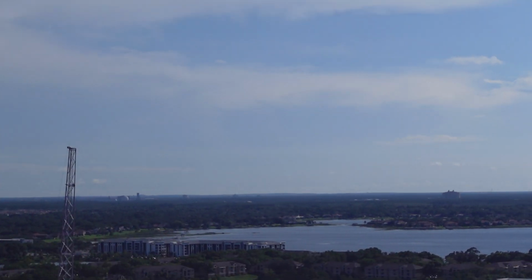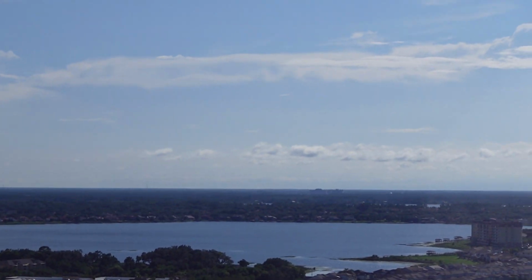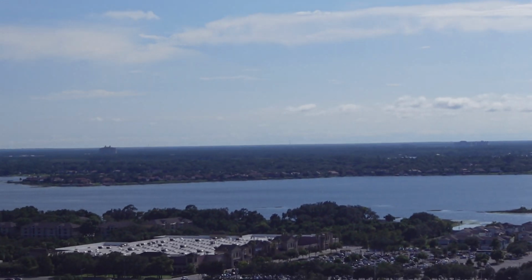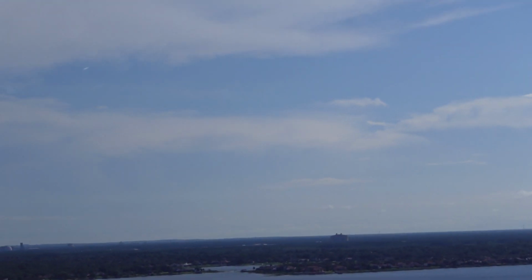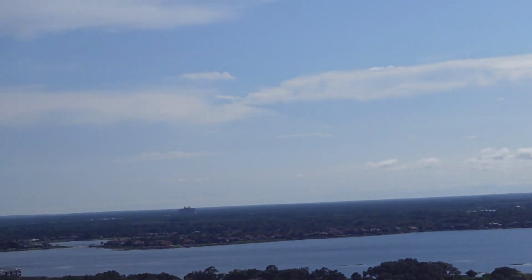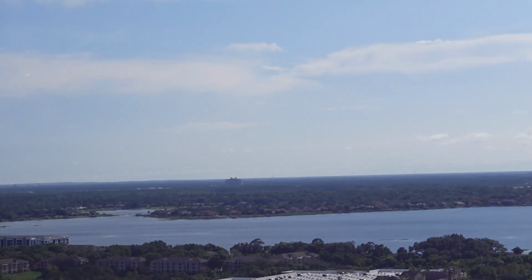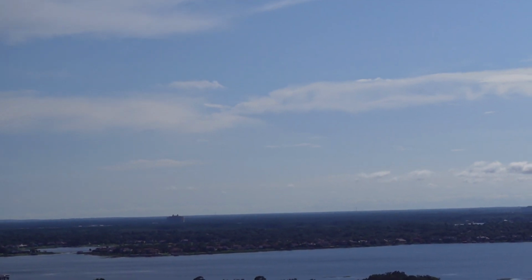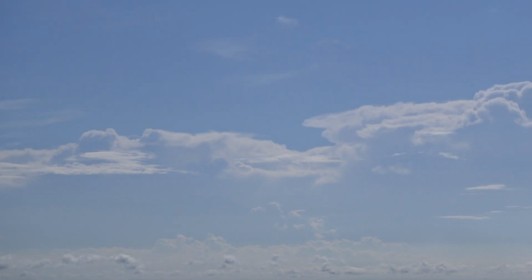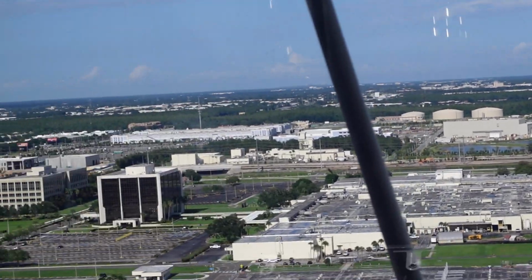Posters off in the distance here. Every which way you look. Tower of Terror is also over there. That water glistening there. Breathtaking. That is breathtaking. Wow.